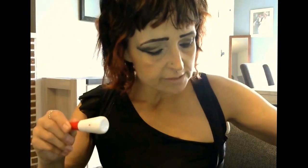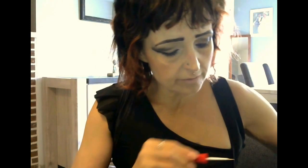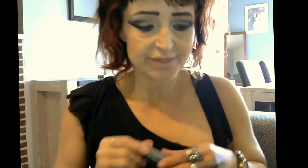So while the glue gets tacky, I'm gonna do my lips. I got a lipstick and I got a lip stain. The tip that I gave lately for a lipstick, to make it matte, I'll use the same pencil that I used for my brows. It's also a black product, so I'll pack it with lipstick, and I will outline my lips a little bit, but black is the most difficult color. We all know that.